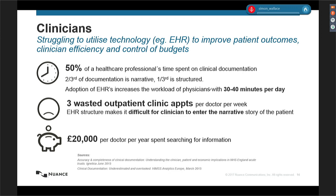You'll all be familiar that electronic health records are becoming the mainstay of trying to look after a patient's well-being, whether in primary care or in the hospital. But a piece of research has suggested that that is adding about 30 to 40 minutes per day of a clinician's time. And that has led to quite a lot of waste. One estimate suggests that is around about 3 wasted outpatient clinic appointments per doctor per week, which over a period of a year really does start to build up.